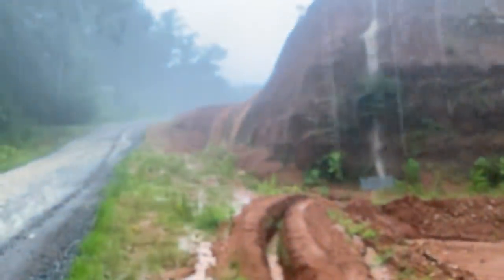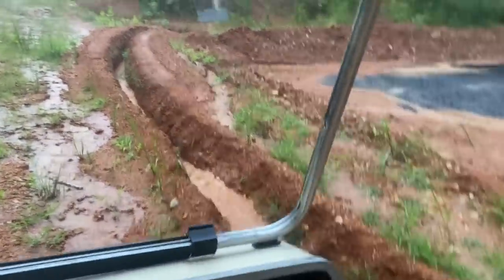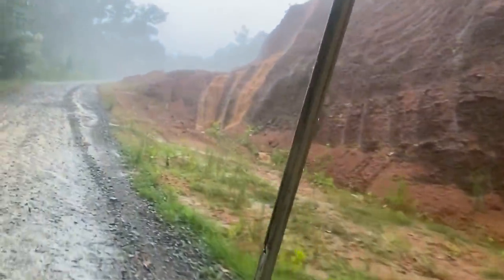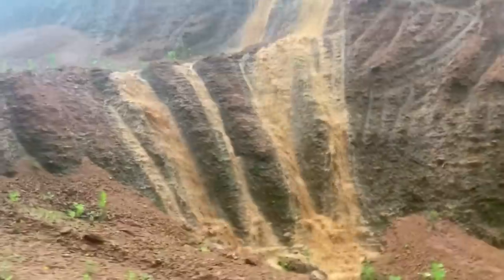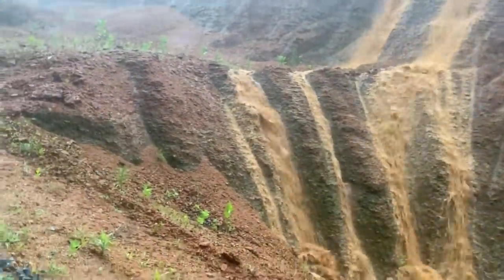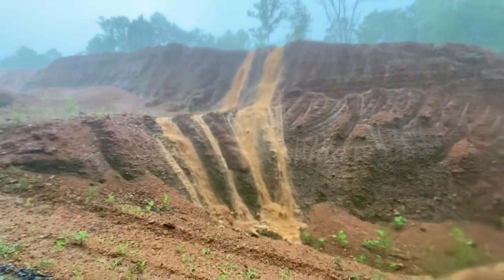Man, look over there. That's crazy. There was another mouse taking off. I've never seen that much water coming out of there before. Trying to clean my legs a little. We've got some rain coming down right now.